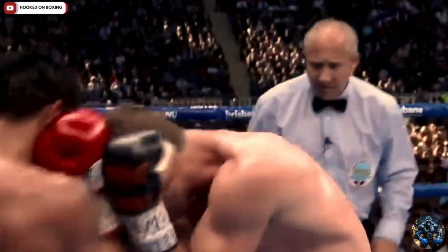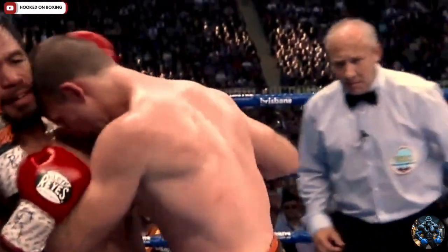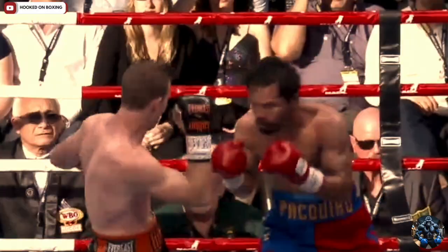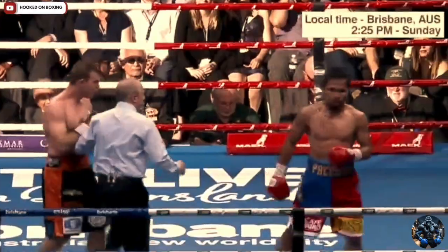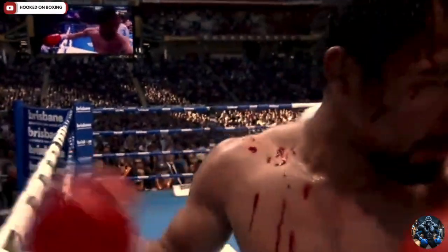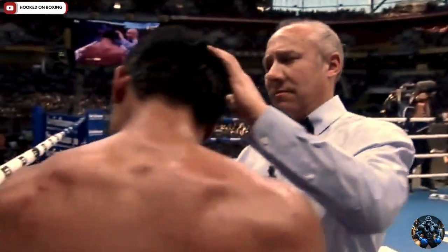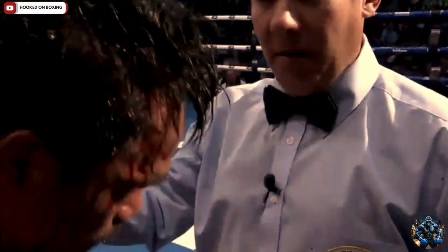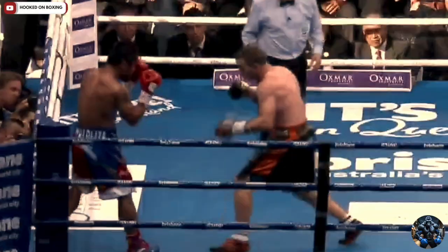To the inside into that Jeff Horn as he's trying to smother, acting like the bigger, more physically imposing man. We would say the problem with Horn. That's a butt. Time. Talk about the clash of heads. So an accidental clash of heads, and now there is blood. This is one of those that'll look messy. Yeah, Manny asked the doctor to look at it. Asked the referee that.